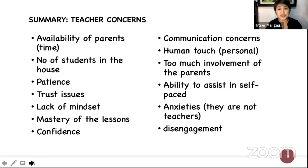And then these are the teacher concerns. So that the parents who are listening out there, you should also know, dear parents, that our teachers also have their concerns. And that is the availability of parents, which was answered already by asynchronous learning, and the number of students in the house. This was answered also, that they don't really need to go like 6 hours in attending classes.